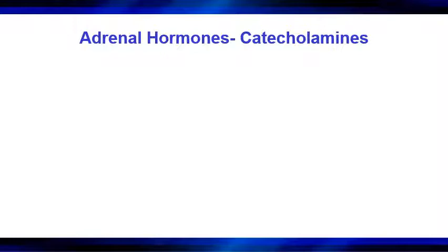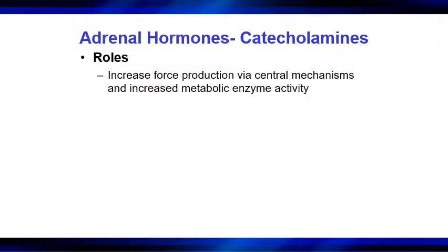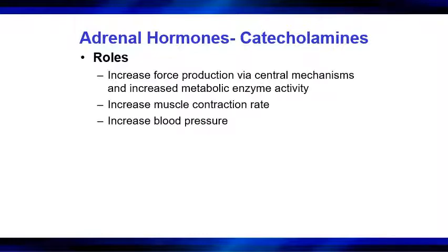Okay, another group of the adrenal hormones are the catecholamines, or we talk about epinephrine and norepinephrine. Now, these are produced in the adrenal glands, but they're produced in the adrenal medulla. So the roles of these hormones, they increase force production via central mechanisms and increase metabolic activity. Okay, so these are your adrenaline hormones, if you will. So they produce that increase in force. They can increase the muscle contraction rate.